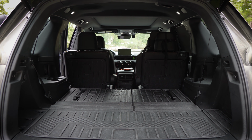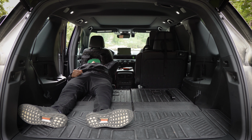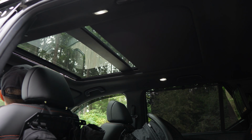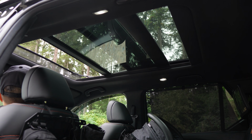But if you need more space, fold the second row seats and you get a total of 87 cubic feet of space. So it has plenty of room to sleep in while camping, and it's also tall enough for me to sit upright even with the large powered panoramic moonroof, which is perfect for camping.